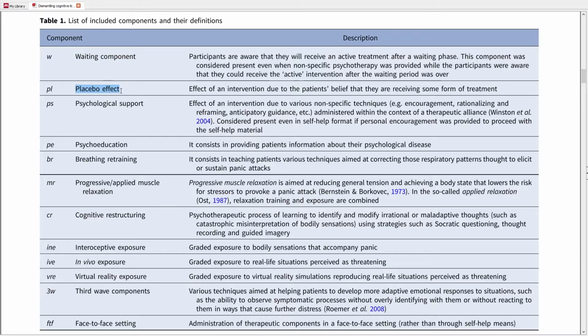Placebo effect is we give you something that you think is going to help you, but we know it's not going to help you. So we want to see how much you being convinced that you're being helped is going to help you. Next one is psychological support. That's like if you come to a therapist and he doesn't really tell you anything useful. So he just allows you to vent, right?